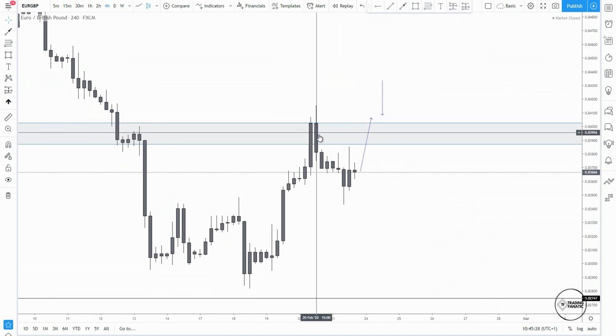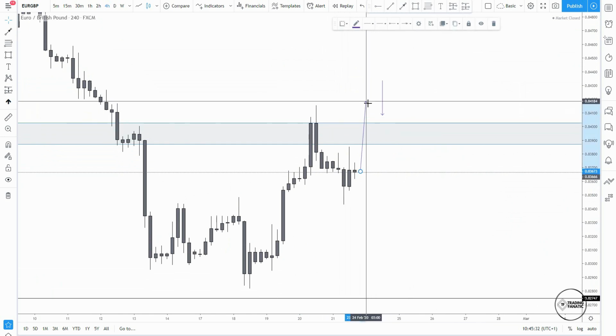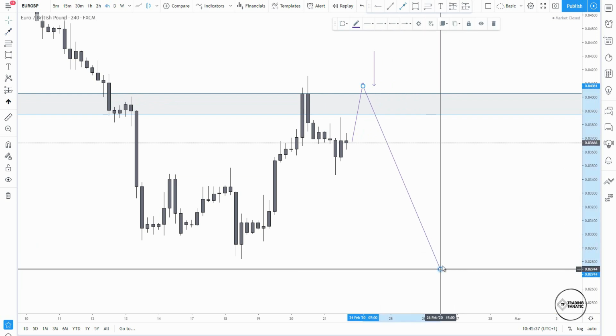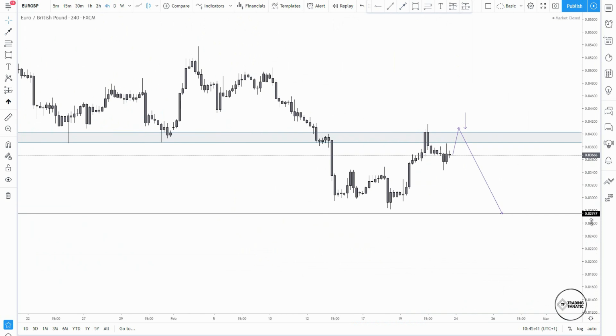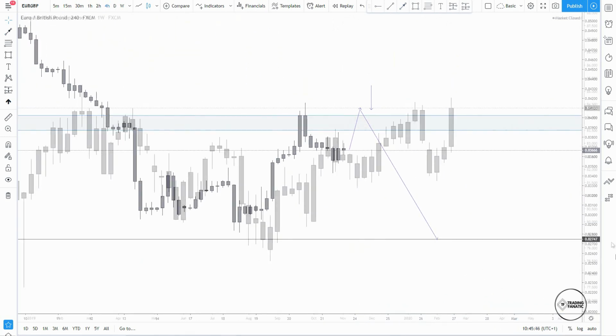Immediately the sellers came in and pushed to the downside, but the volume is too low right now to start pushing down, so price has to pull back in order to gather the liquidity, and then will potentially throw us back down to that weekly area, or not to say that we may be about to create a new lower low. So that's on the GBPs, guys. Let's see what will happen.